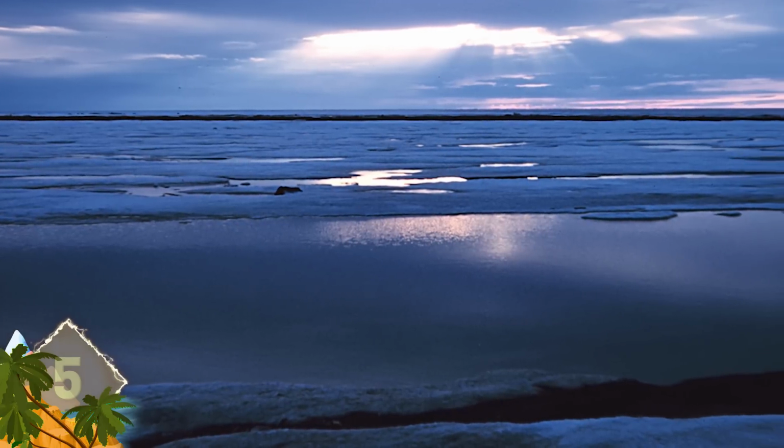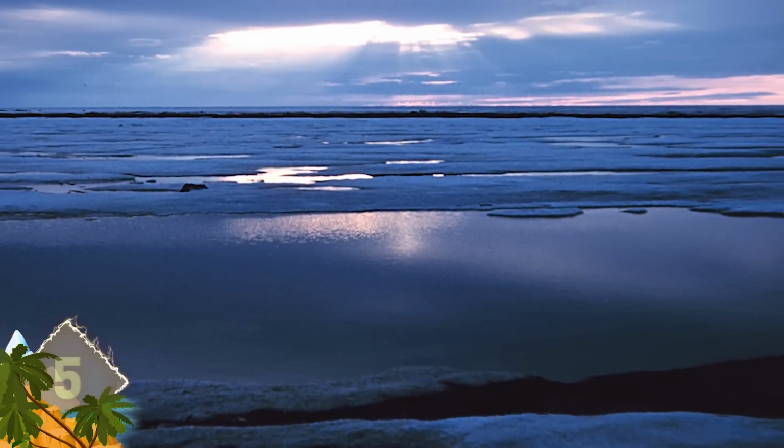Number 5. Here's an island that has set a record no one has likely heard of. In fact, it's unlikely that anyone has heard of the island itself. It was found in Arctic waters and measures about 4 acres. It's set within a small lake.